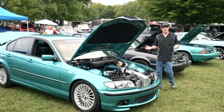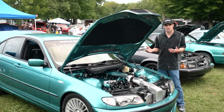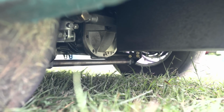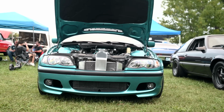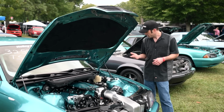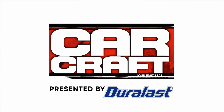All right, now walking around the event, came across this E46 BMW from the early 2000s. This thing's pretty slick, man. It's got an aluminum block 5.3, two turbos, because one's just not enough. He's got a custom Ford 8.8-inch solid rear axle in this thing, custom widened wheels, and probably about a million hours of work in this thing. It's controlled by a Holley EFI system, and this guy's making well over 900 horsepower. This thing is really slick, really clean, and it's got a ton of time in it.